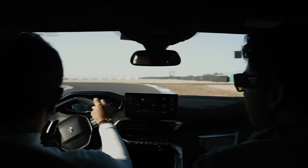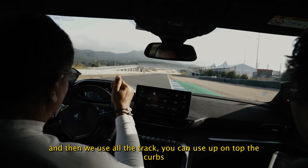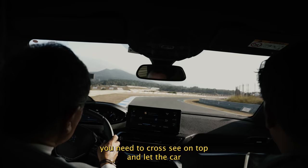This one, we can go in, we make like a V. From inside, you go a little bit outside, and you go in again. And we use all the track. You can use the curbs on top, no problem. Fourth gear, fifth gear, keep left. This is flat out. You need to cross here on top and let the car go into the left. We use all the track.